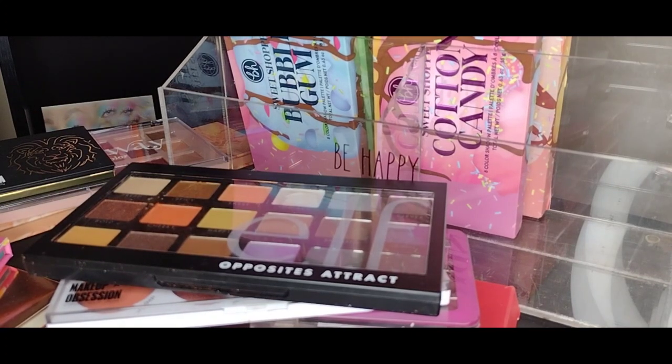And I think I'm going to go ahead and end part 1 of my collection here.